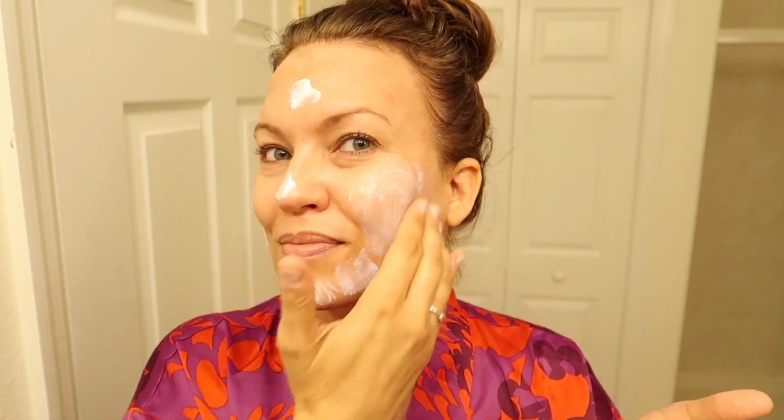This doesn't burn or sting my skin. It doesn't cause any breakouts or irritation. I can put this all over my eyes. I love this sunscreen. It also wears beautifully underneath makeup, and as you can see, I use a generous amount of sunscreen on my face, my neck, and my chest. So that's pretty much it.